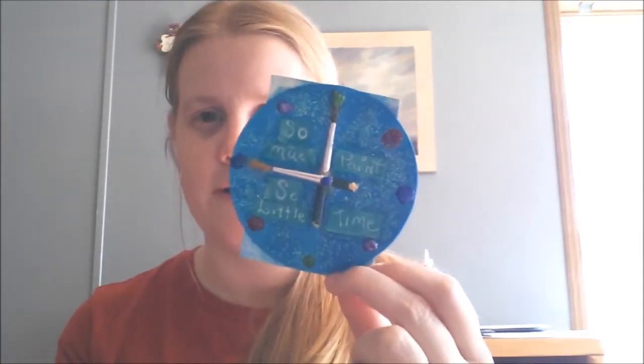There were 2 packages, and I opened the small one first, and she sent me a really cool ATC card, which is just really cool. It's paintbrushes that she broke off and put on there, and it says, "So much paint, so little time," which I agree. So that is just really cool. And it's like a clock, but a paint palette thing. So really clever.